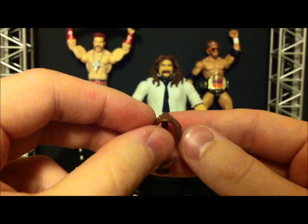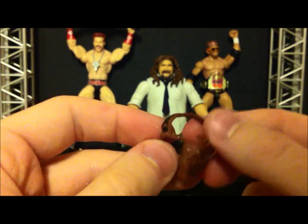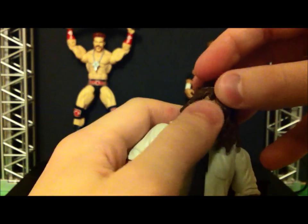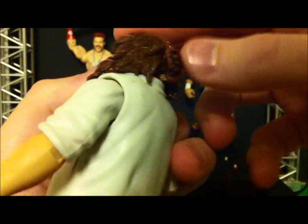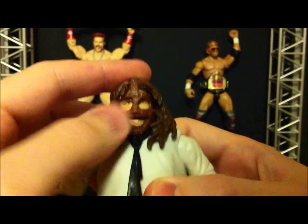On the nose, too, there's actually 2 tiny holes in there for Mankind to breathe. And then on the back, it's got the laces and stuff like that, as if this was a standard, typical mask. And let's see how easy it can go back on him. Then we just spin that around. And there we go. There is the mask back on. So it can come off and it can come on pretty easily.